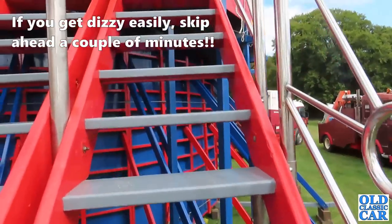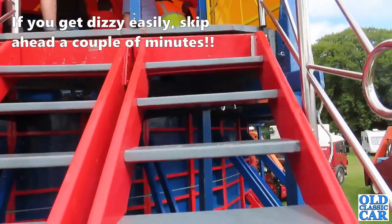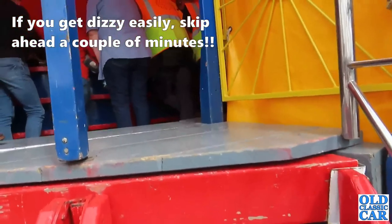I'm going to go and have a look at the Wall of Death now, the famous Ken Fox Wall of Death. Not seen this for a few years, so let's go and have a shufti.